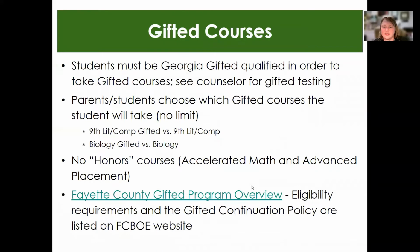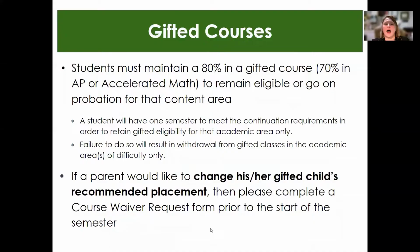So this just kind of explains about the gifted courses. We don't do honors courses in our district. Gifted, you must be gifted qualified through gifted testing. There are some requirements that you must follow if you are going to continue in the gifted program, and those can be found on our Fayette County Board of Education site.